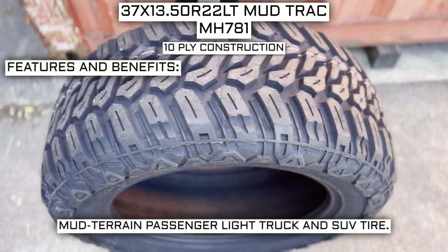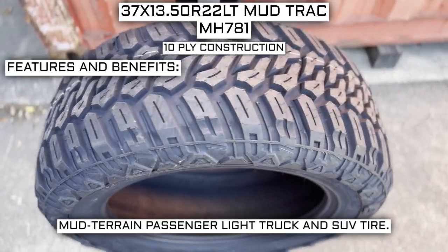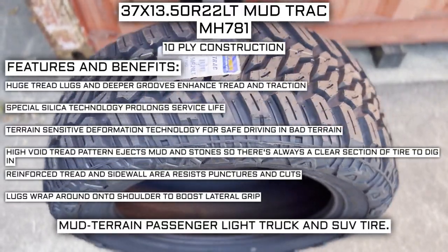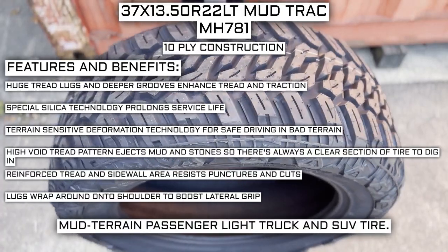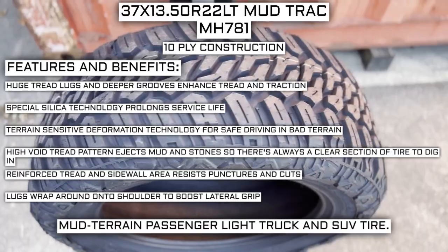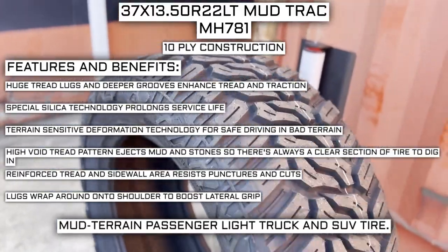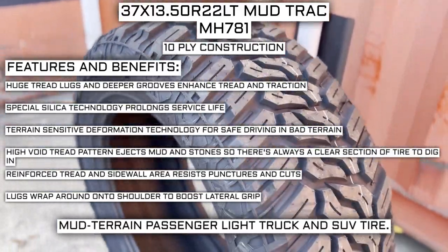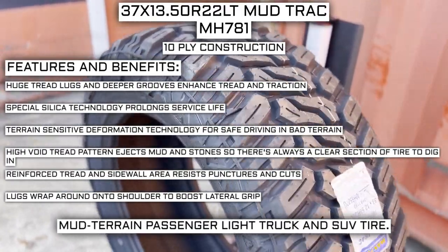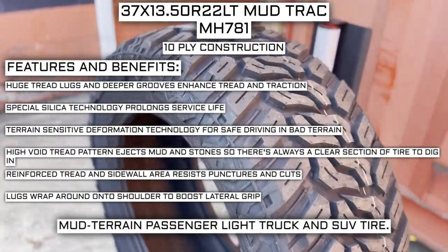Some of the manufacturer listed features of this tire include huge tread lugs and deeper grooves enhance tread and traction. Special silica technology prolongs service life. Terrain-sensitive deformation technology for safe driving in bad terrain. High void tread pattern ejects mud and stones, so there's always a clear section of tire to dig in. Reinforced tread and sidewall area resists punctures and cuts. Lugs wrap around onto the shoulder to boost lateral grip.